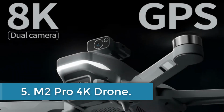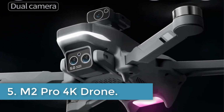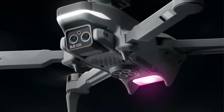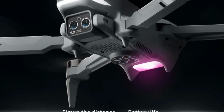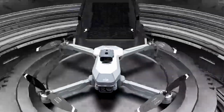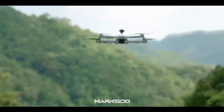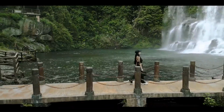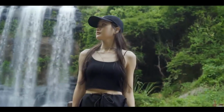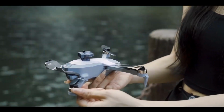Number 5. M2 Pro 4K Drone. The 4D M2 PRO drone, manufactured by Xingyu, is a versatile and user-friendly aerial device designed for both indoor and outdoor use. Weighing approximately 90 g with a total takeoff weight of about 115 g, this lightweight drone features a lithium battery and boasts a flight time of 10 to 20 minutes, depending on conditions.